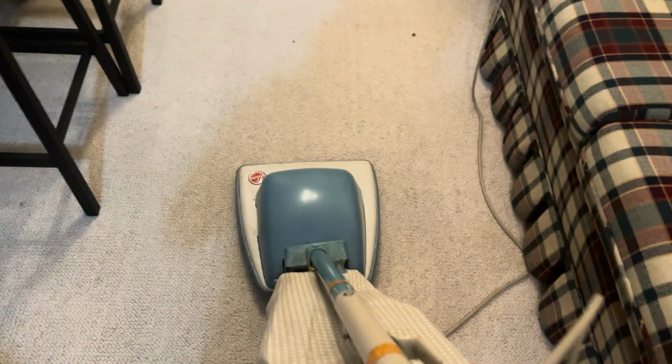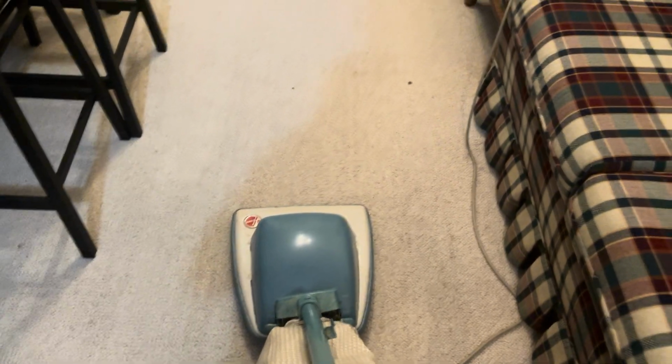The other thing to mention is I've actually switched my setting to normal. I think that's what it is. Yes. So the old models have high and normal, and I've got it on normal because this carpet is a lot thinner than the others. So anyhow, I think we're good. So we'll go over the room here.